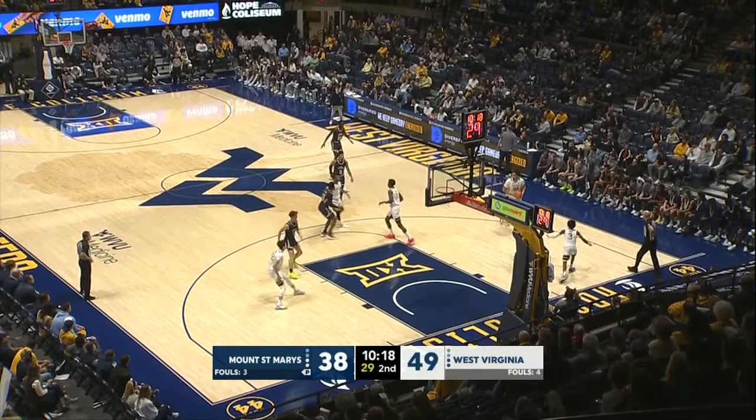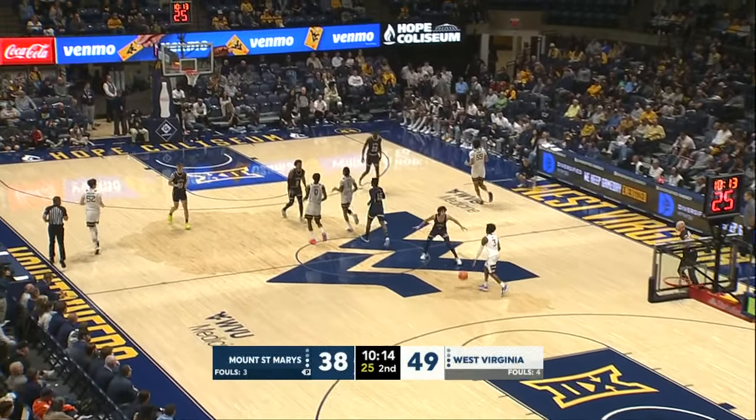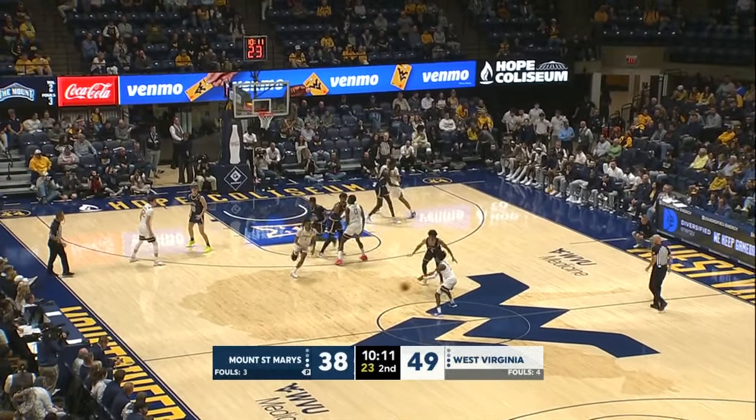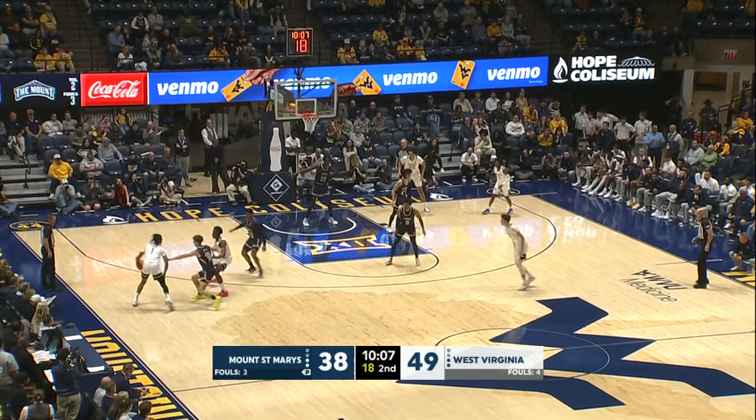That's something that Mount St. Mary's has had an issue with tonight against this tough, physical, aggressive West Virginia defense. 17 Mount St. Mary's turnovers compared to just 4 committed on the offensive end by West Virginia.